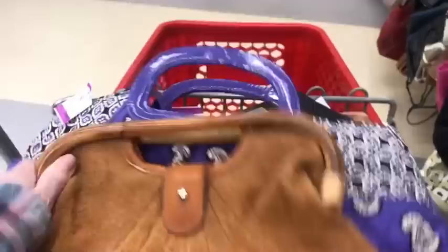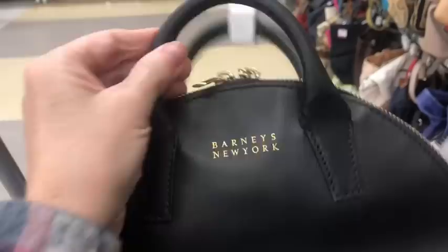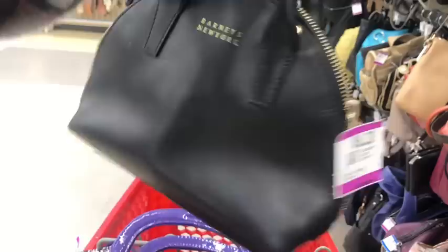Let's see, what do we got going on up here at the top? There's a little leather Barney's New York. Genuine leather, little dinky Alma style. Let's see what it looks like. So, needs a crossbody strap. I mean, it's got the little rivet, little D-rings for crossbody. This is a tiny little guy. Super cute. No pockets on the inside, and it's made in India. It's just so cute because it's so tiny. But I'm gonna pass on it because I don't have a little tiny black leather crossbody strap.